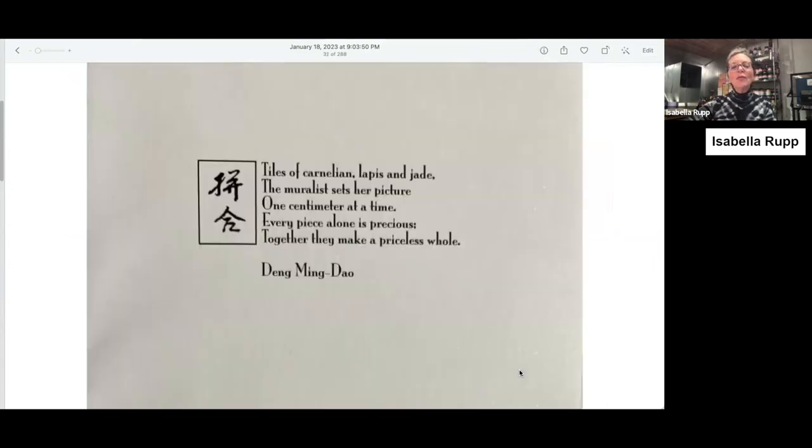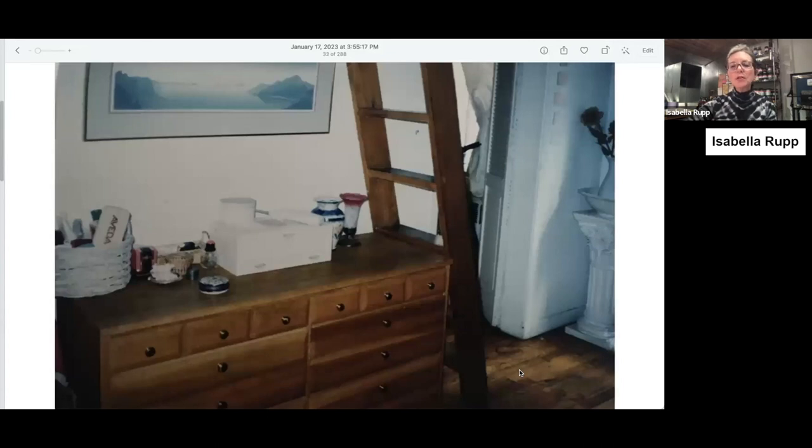So the one quote we put in the invitation was, "Tiles of carnelian, lapis and jade, the muralist sets her picture, 1 centimeter at a time. Every piece alone is precious. Together they make a priceless whole." And that's how I felt when I was making mosaics, that each piece was precious and each one decided what other piece it wanted to live next to.